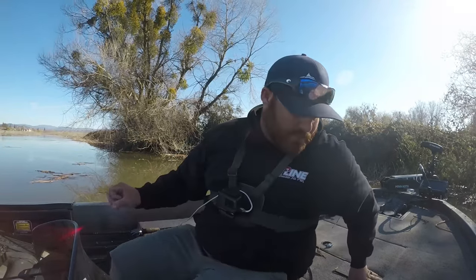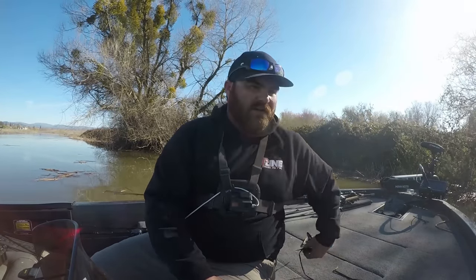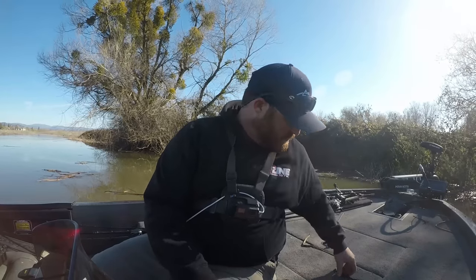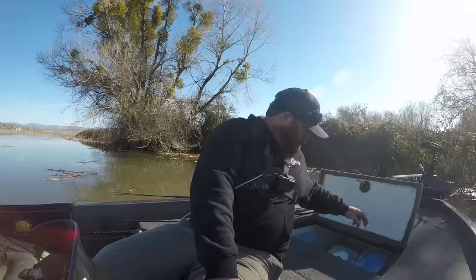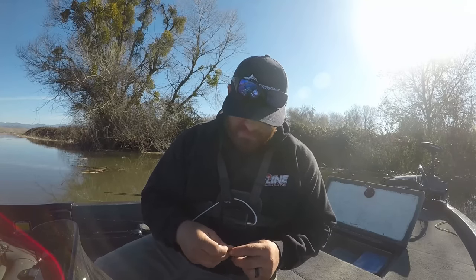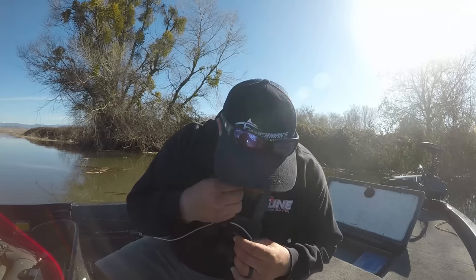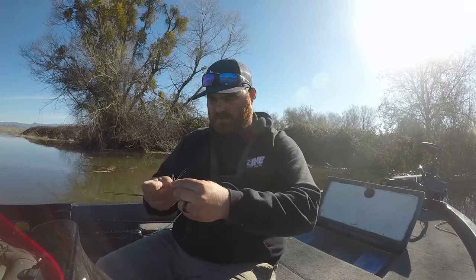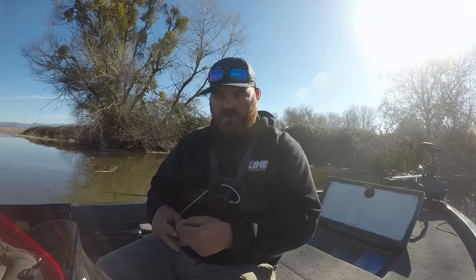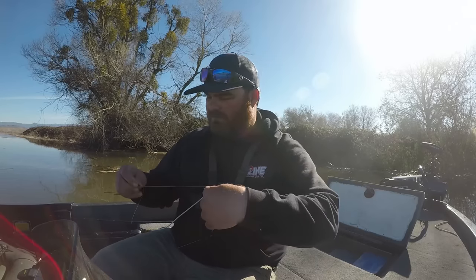Nah, I think I'm just gonna switch up hooks. Instead of an EWG, I'm gonna put a flipping hook on. I'm gonna see how this flipping hook does. Just gonna tie a regular polymer knot on it. I'm not gonna tie a snail. I have 25 pound fluoro on, so I'm not too worried about snapping off. I have one other spool with braid on it, but I'm not too sure what pound braid it is. It might be 40 pound, and I don't want 40 pound, I want 65.